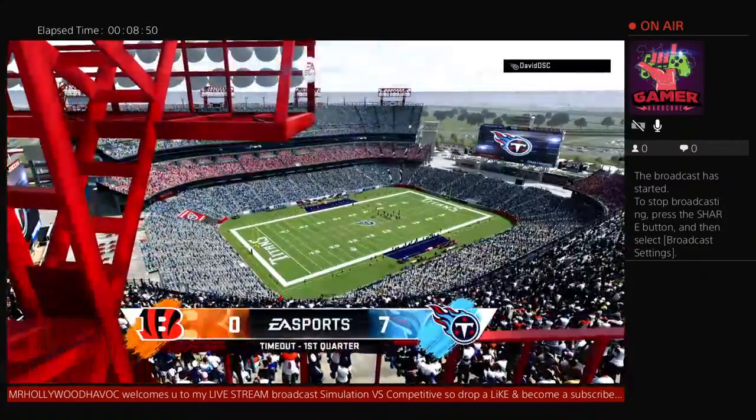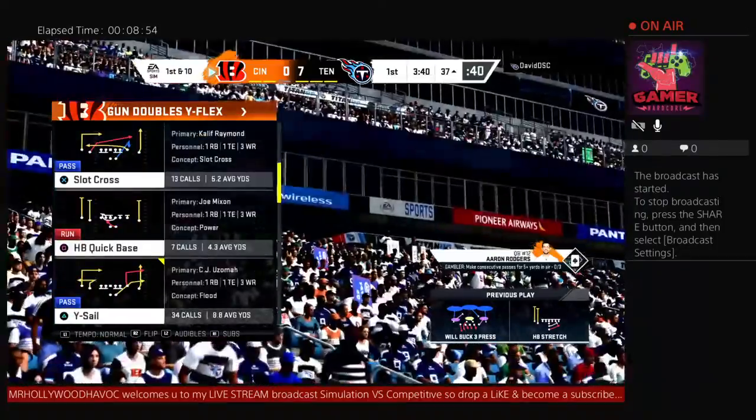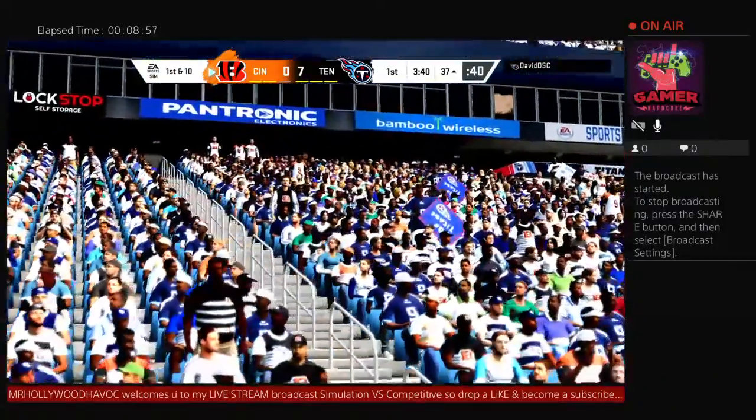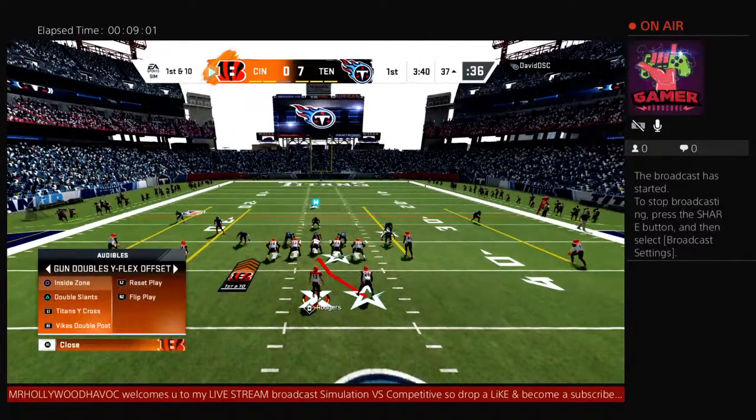And now Bruce Arians, with the play clock running low, is going to signal for a timeout. They'll have 2 remaining as we step aside here in this first quarter. Line of scrimmage, the 37 on 1st and 10.